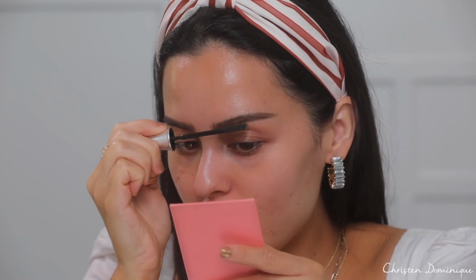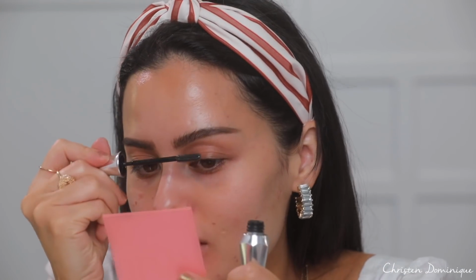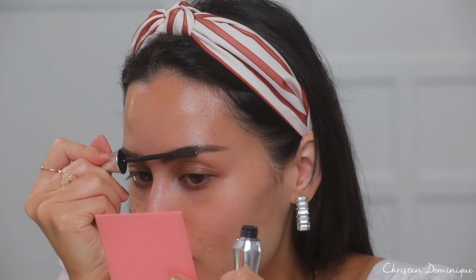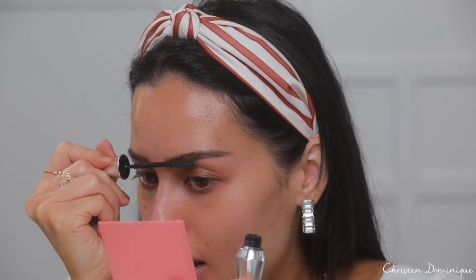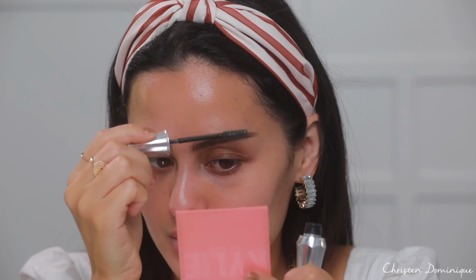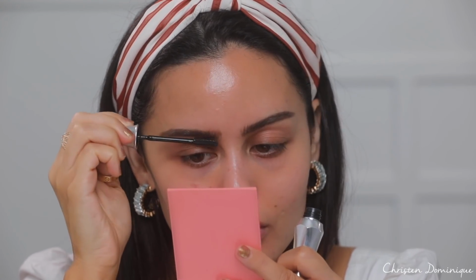I have been wanting to try the new soap brows. There's a bar of soap that I need to buy. I just need to figure out where to get it from. I've been seeing a lot of soap brow tutorials on Instagram and I'm like, whoa, I definitely need that soap and I need those brows. They look so good. They're very pressed up and you can see each individual hair. I think it's so beautiful looking. It looks like microbladed, but it's actually your own hair. But I'm still just using this little brow gel right here and brushing my brows up.